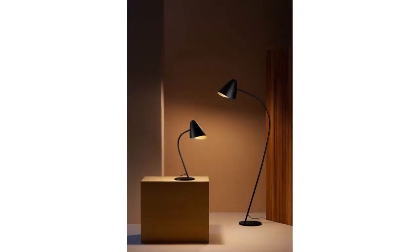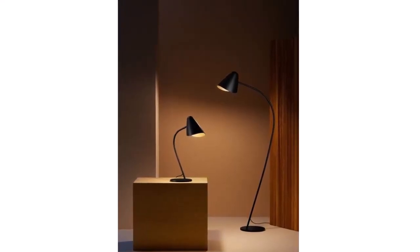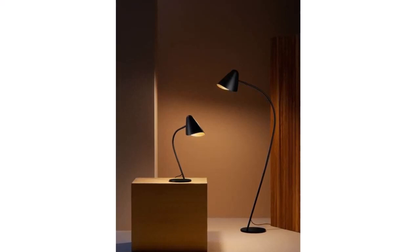I always find that warm light is a better choice at home because it feels more intimate and brings a touch of coziness and warmth. Dimmer lights are also great for making your space feel cozier.